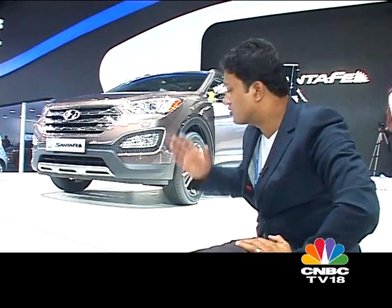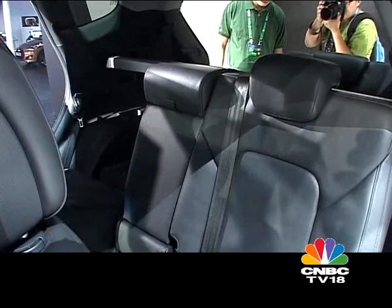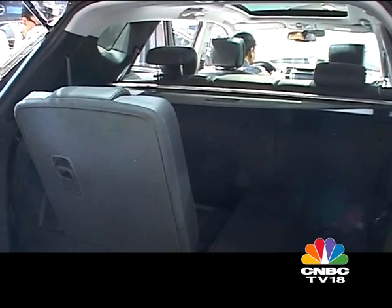A maximum of 1,570 litres of boot space is available inside that cabin. But how do you get there? Well, it's got 3 rows of seats, and if you fold the rear 2 rows completely flat, that's how you get that boot space. Now, when Hyundai gets this SUV down to India, it will predominantly do so with the diesel engine. That's going to be the most popular choice, not the petrol.